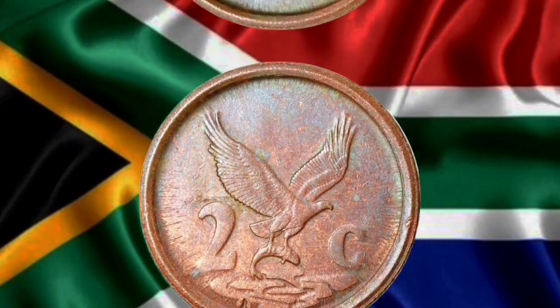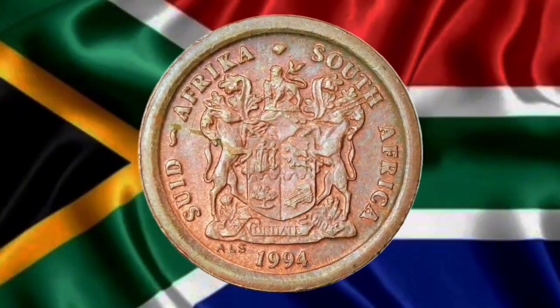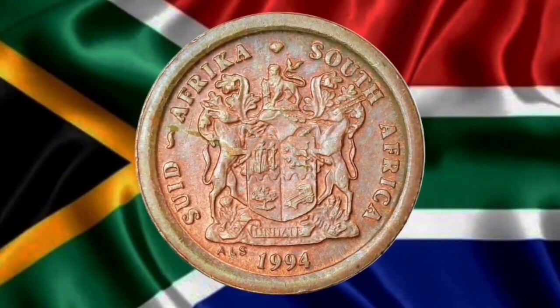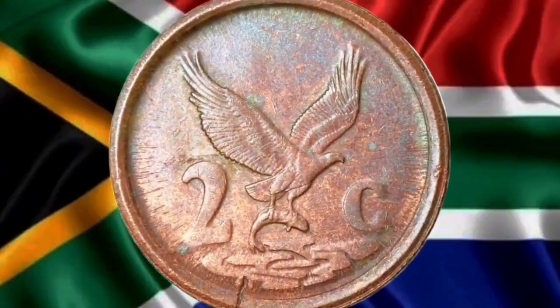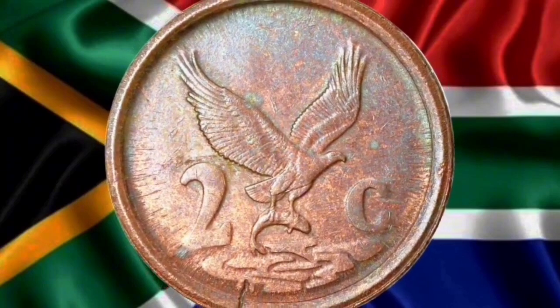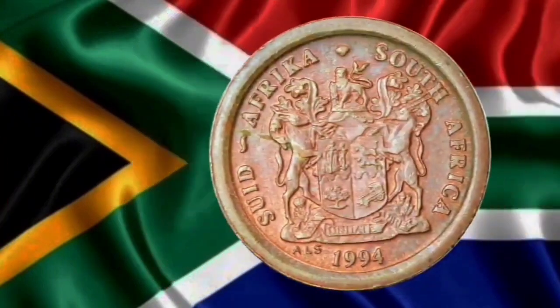Coins that are uncirculated, in proof condition, or have unique errors such as double dies, off-center strikes, or missing details can fetch high prices at auctions and collectors' markets. The value of the 2 cents 1994 South Africa coin largely depends on its condition, rarity, and any minting errors. Regular circulated coins may be worth only a few cents to a few dollars.